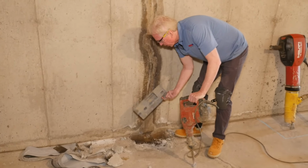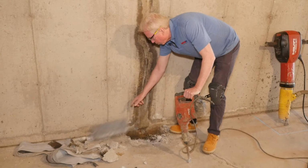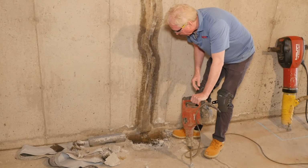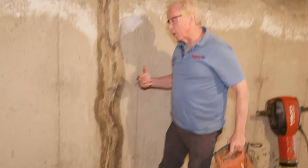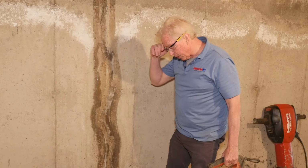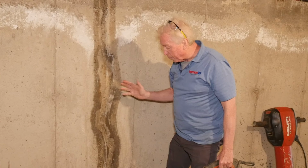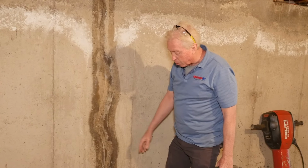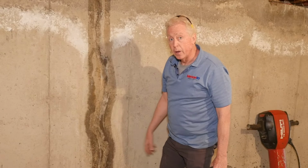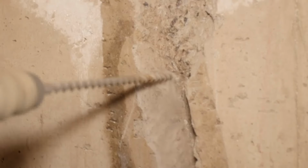Of all the things I've seen in basement waterproofing, this is as far-fetched and as ludicrous as anything I've ever seen. Which falls into what a lot of waterproofing ends up being: make it look good no matter how bad it works. But this is never a way that you'd ever want to spend money in order to repair a basement wall crack.